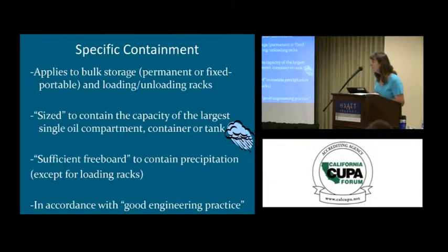Yes, sir? What's the inspector's practice if the secondary containment is clearly deficient, even from a layperson's perspective, but nonetheless the engineer certifies it as adequate? Good question. Okay, so the question was, what is the inspector... If the inspector sees that the containment is clearly deficient, but the PE says it's good, what should the APSA inspector do? And I'm so glad Pete's here to answer this question.